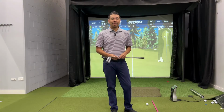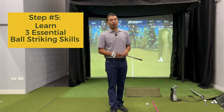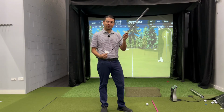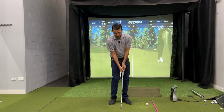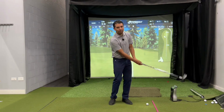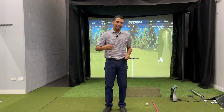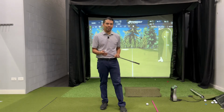Step number 5, I want you to learn the 3 essential ball striking skills. So the first skill that you need to learn when you're getting into the game is how to make clean contact with the golf ball. Our golf swing is a big circle, and our golf swing has a low point. I want to help you control the bottom of your golf swing. This is where lessons go a long way. If you want to get better faster, I would highly recommend scheduling a lesson with your local PGA pro.